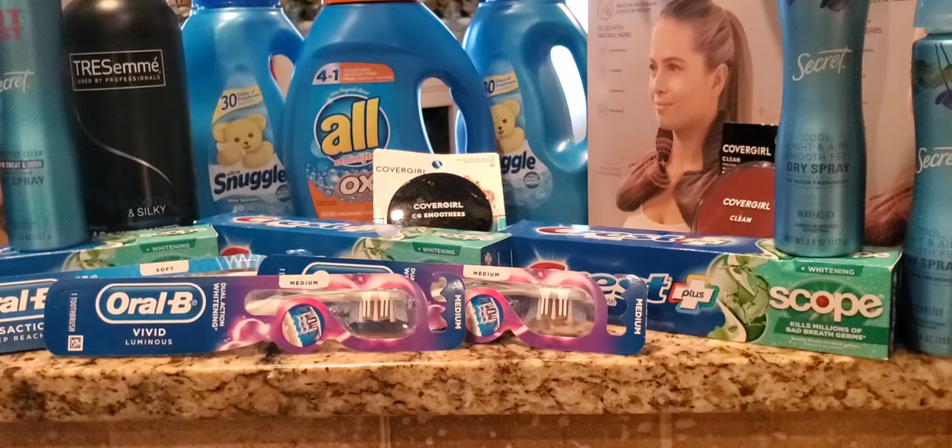So next, I had us do different transactions, guys, because if I have a lot of coupons, I try not to do everything in one transaction, because number one, it breaks the register.